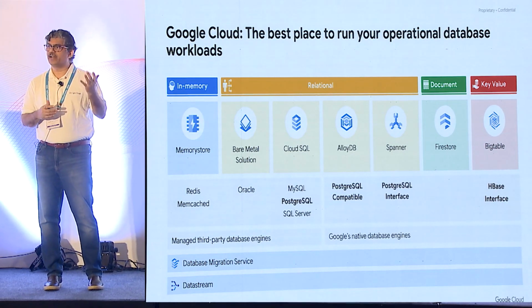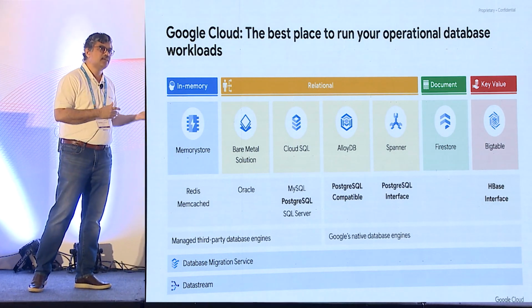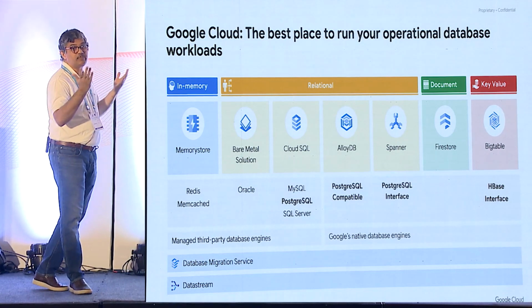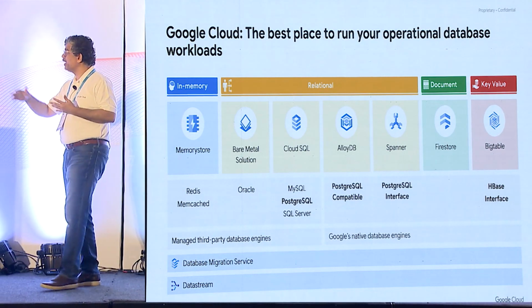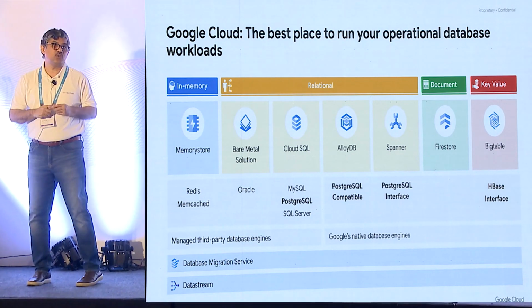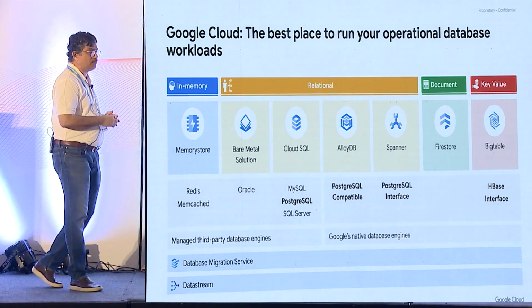Many times, if they're running, let's say, an Oracle or SQL Server database, it may be running a packaged application and not very easy to convert into, let's say, a Postgres-compatible version. They want a lift and shift motion. So we have a solution called the Oracle Bare Metal solution, which lets you run the Oracle database exactly as you would run on-premises, for example.